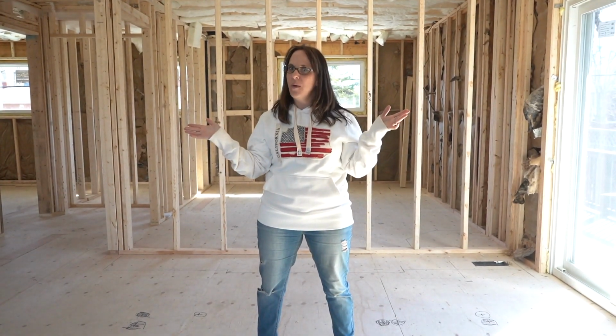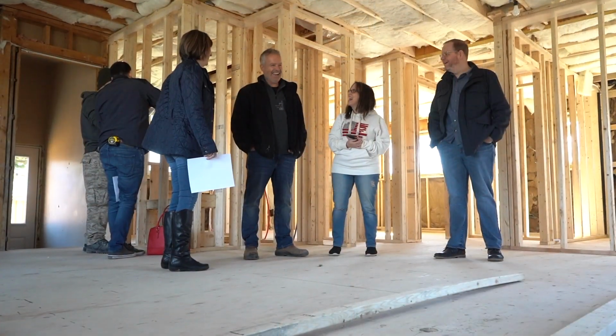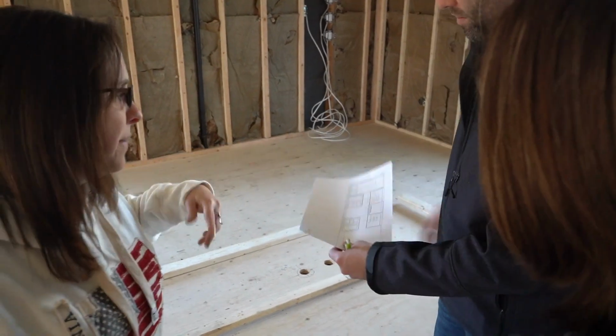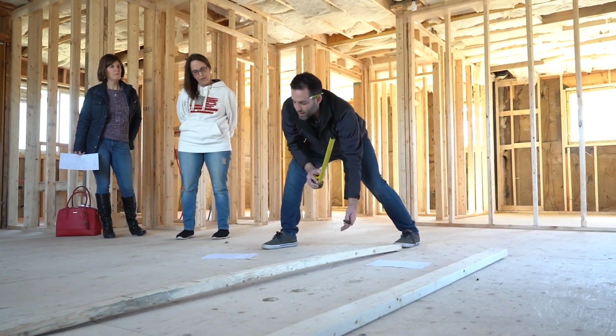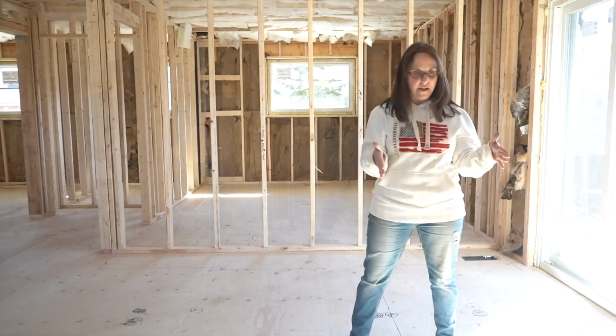We just had a meeting with the GCs as basically a site visit, a walkthrough, and we're really mapping out the island, the banquette. That was a real talking point today, because we want to make sure we have enough room. It's really important to make sure that you have enough room for traffic as you're walking around a space. And we went with 42 inches.